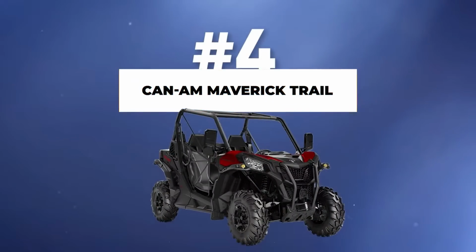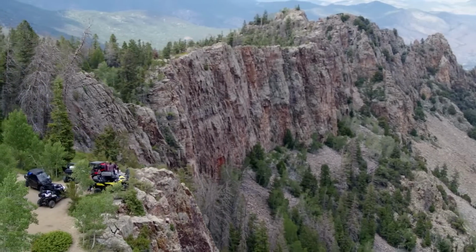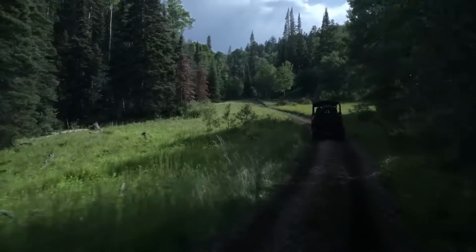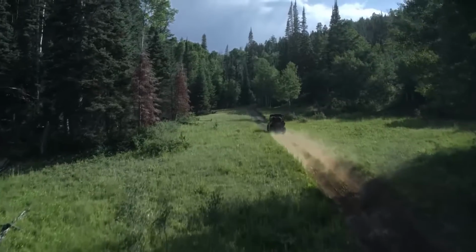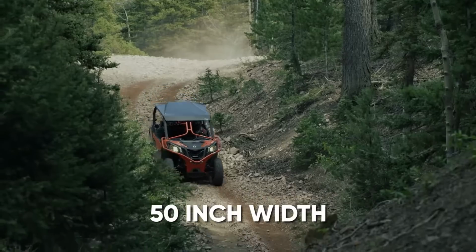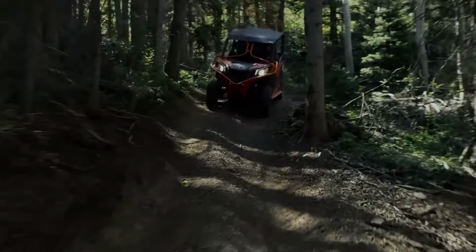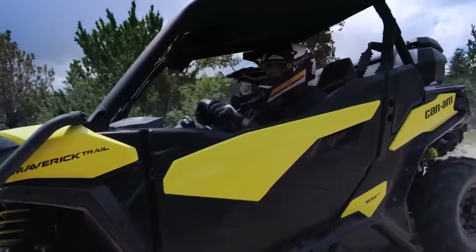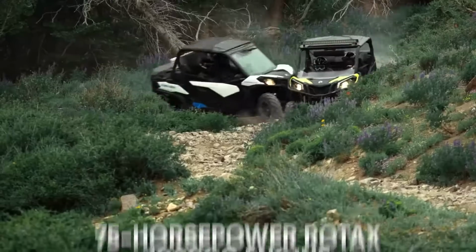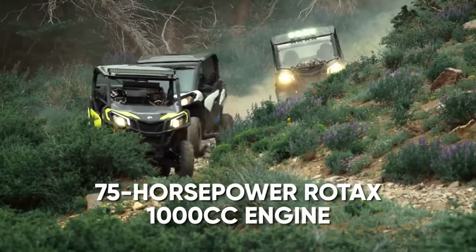Number 4. Can-Am Maverick Trail. Moving on to number 4, we have the Can-Am Maverick Trail, which is one of the most popular and versatile machines on our list. The Maverick Trail has a manufacturer's suggested retail price of $16,199 and a 50-inch width, making it the second narrowest side-by-side on our list. It has 2 engine options, a 52 horsepower Rotax 700cc or a 75 horsepower Rotax 1000cc.